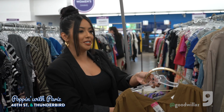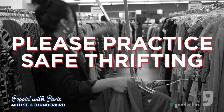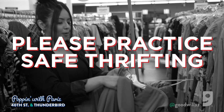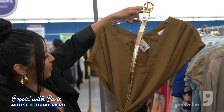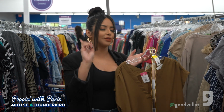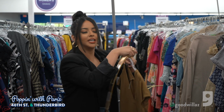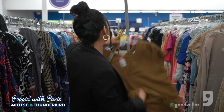Whoa, I almost smacked myself in the face. Belt? Whoa. Even adding this belt moment that we just found gives it an extra little pop with a big straw hat and some fun little shoes. Yes, okay, I'm already taking it. I've already fallen in love with it. Let's keep looking to see what I can find.